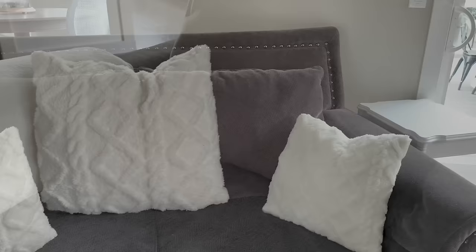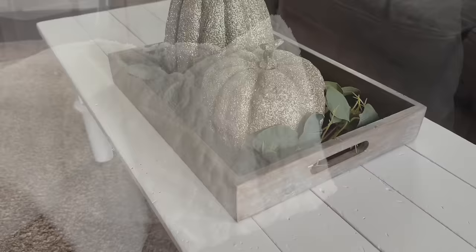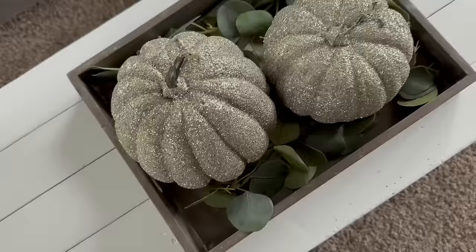Here's a look back at the before, and here's the after. If you don't have a new couch in the budget right now and you just want to prolong the life of it, I think this is a great option. And here's how I styled that tray. The pumpkins and the greenery inside are again from the Goodwill outlet.